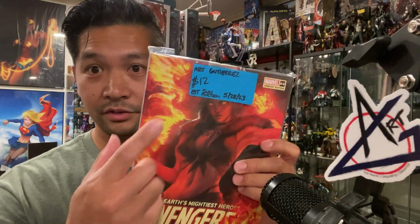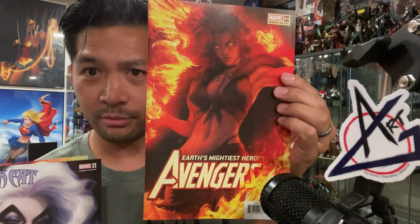So the next one was a bunch of the Art Germ covers. And look at that. For $12, I won this auction for a bunch of the Art Germ covers. So what covers did we get? Look at that. That's Avengers number 64. I can't remember if this was Jean or Madeline Pryor, but that's beautiful. This is Black Cat number 1. I think I have this one already, but because it came as a set and I only paid, I forgot, $12. $12, that's awesome.